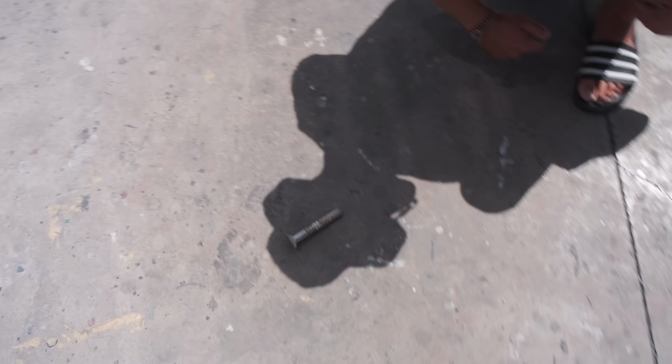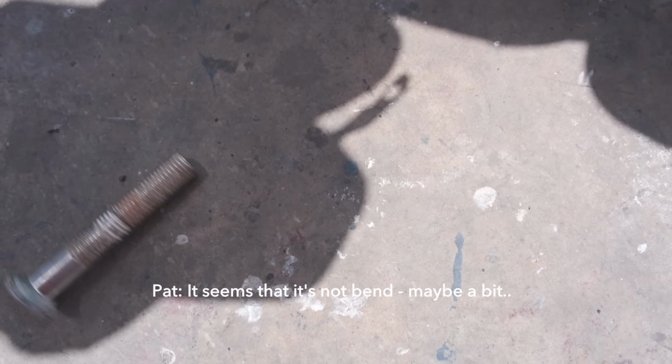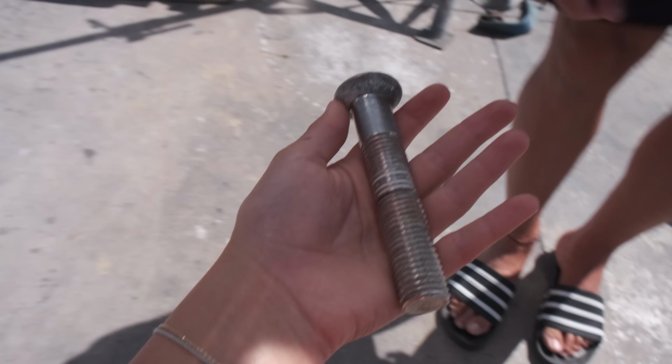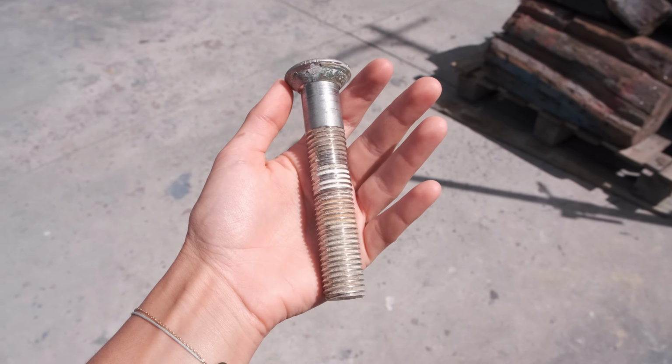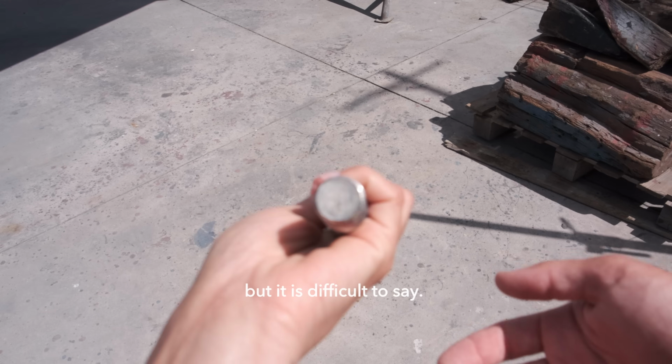Did you find something? No, it seems that she's not bent, or it is not bent. Maybe a bit. But it's difficult to say.